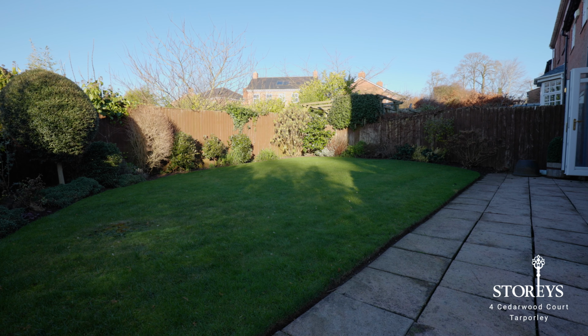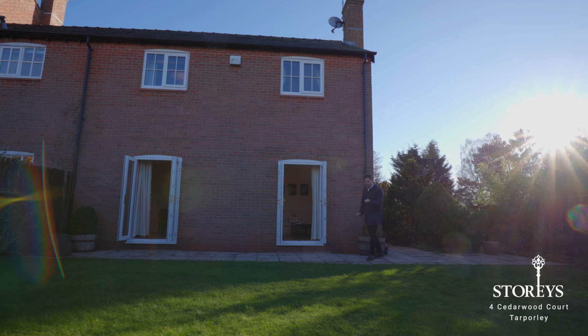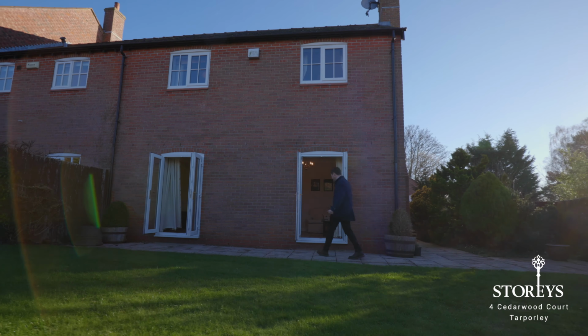There's a wraparound garden at Cedarwood Court with a seating area behind and a lovely mature lawned and private garden.